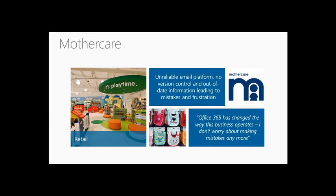And the final organisation I'm going to talk about is Mothercare. Mothercare had some issues because they had multiple email environments, but the biggest challenge was that they had no way to share and collaborate on information. So there were mistakes being made internally, with lots of different versions of documents flying around. The main thing for them was that every week they have exec briefings where the PAs to the directors would have to print out the exec packs for the board meetings, and quite often there'd be last minute changes, and these are 100-page documents or so.